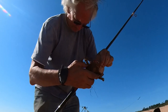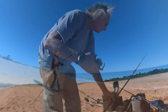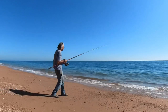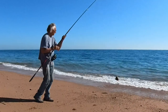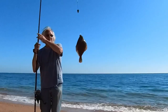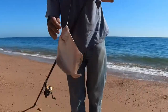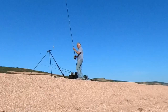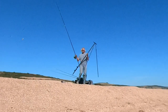High water's come and gone, and that didn't produce any fish. However, since it started ebbing properly, I get my next bite. And that's more like it. That's a decent sized plaice. This one's quite chunky, so it's a keeper. Time to move the gear down.